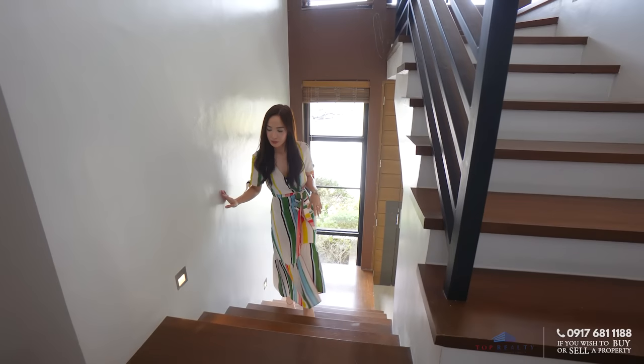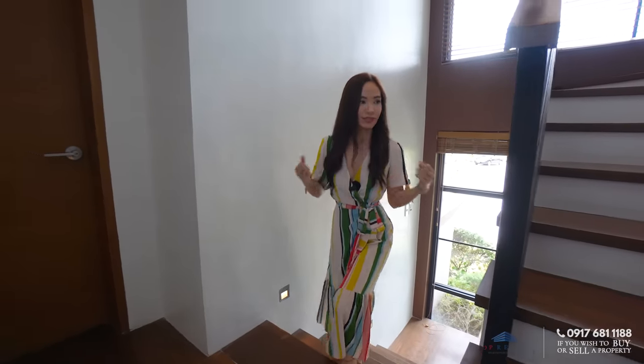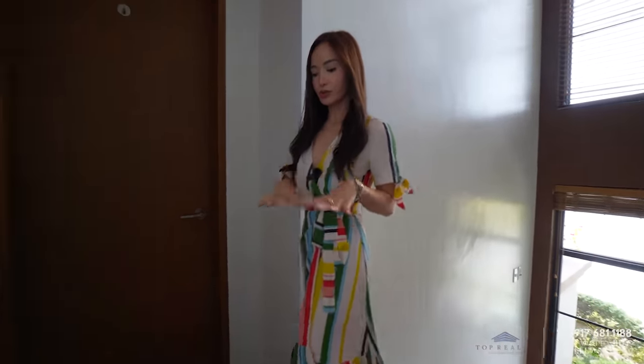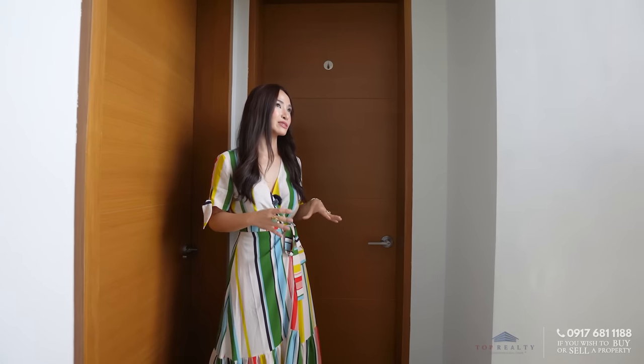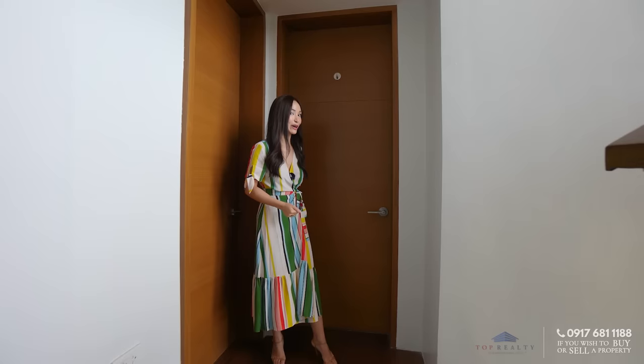Okay, now we're going up. We have these recessed LED lighting on the side. Ganda. Okay, so this is our landing area for the mid floor. We can't really call this your second floor because this is not too high up, but let's go with our first room.